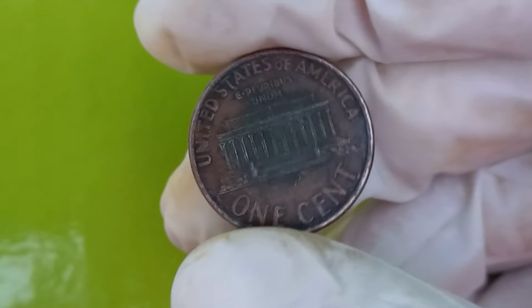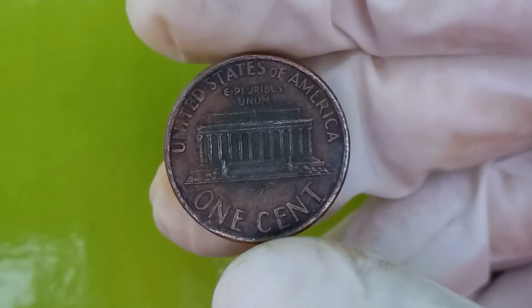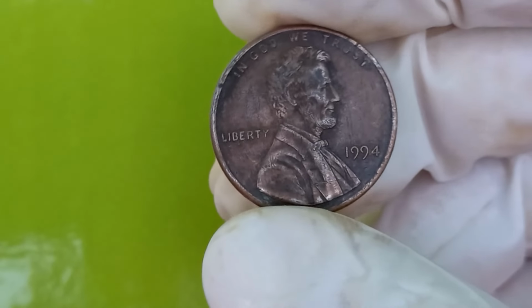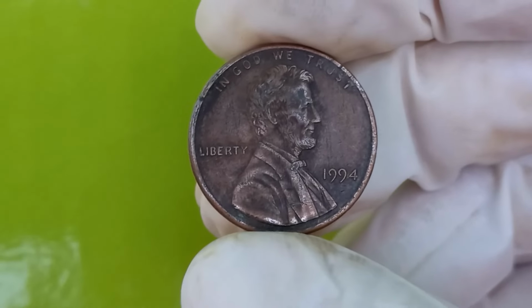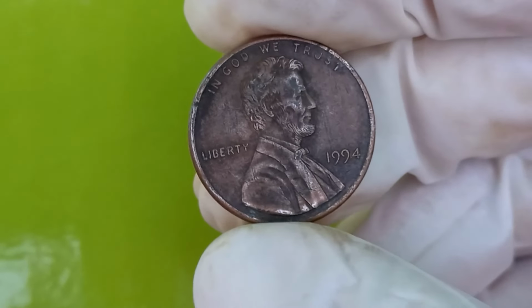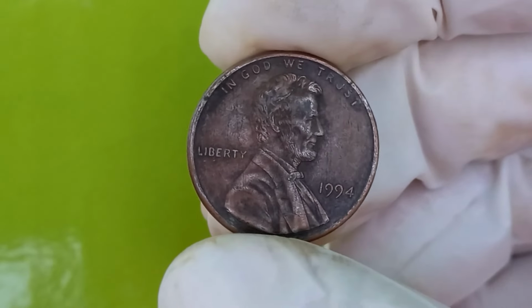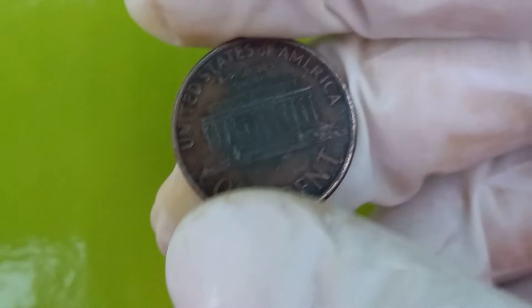If you do happen to have a 1994 No Lincoln penny, it's essential to have it authenticated by a professional coin grading service. This will help establish the coin's authenticity and ensure that you get the best price for it if you decide to sell it. A reputable coin dealer or appraiser can also assist you in determining the value of your coin and provide you with the necessary documentation for insurance purposes.